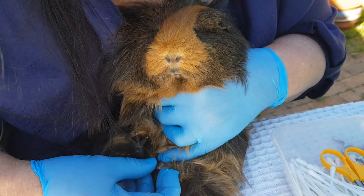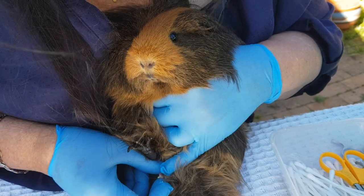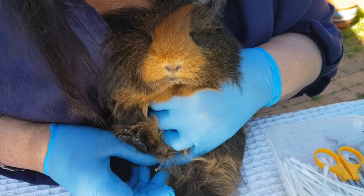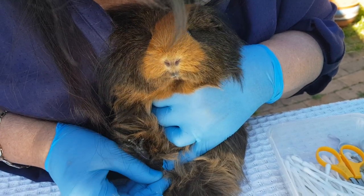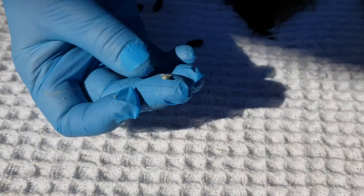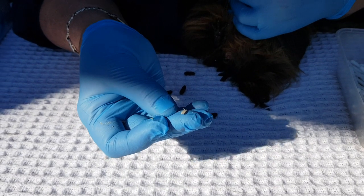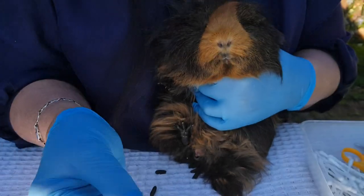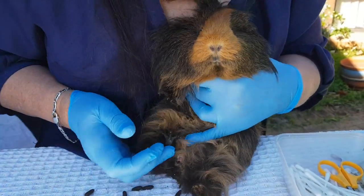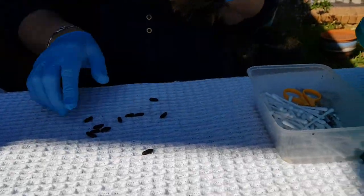You can see it's just hard. Can you see that with the camera there? Yes, I can, actually. It's still quite soft. Okay, so that's still quite a soft amount. That goes really, really hard, like a little stick. Is it uncomfortable for them? Yeah, it does get uncomfortable, so it's a good idea to check down below.